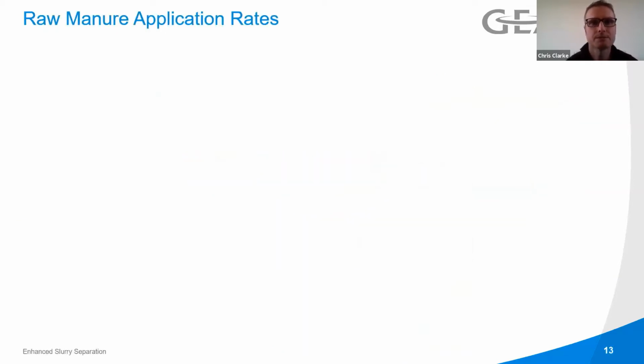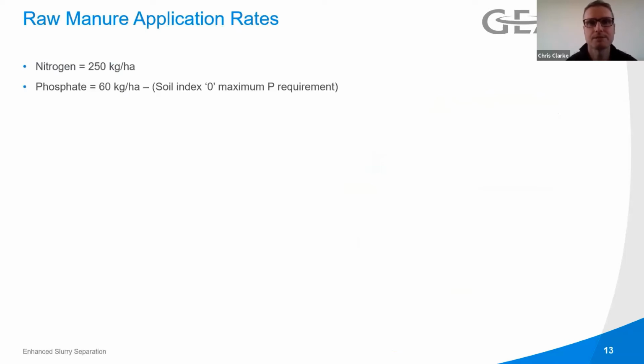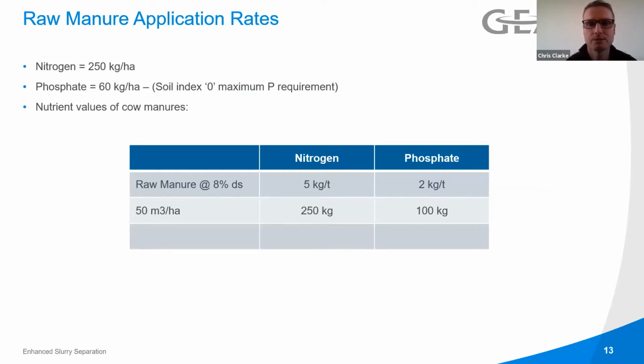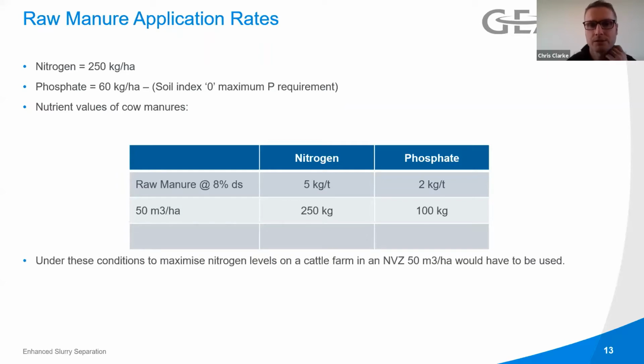So the benefits. This is just basically some figures to help understand the basis of what we're trying to achieve, and looking at what could come in the future. For nitrogen application rates of 250 kilograms per hectare, raw manure at 8%, we'd be looking at 5 kilograms per ton of nitrogen and 2 kilograms per ton of phosphate. To maximise 15 kilograms of nitrogen, we would be applying 50 cubic meters per hectare of slurry.